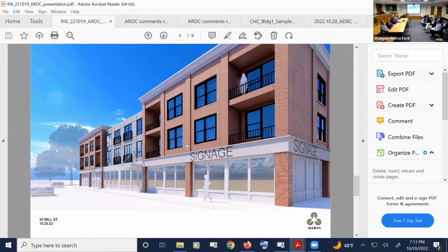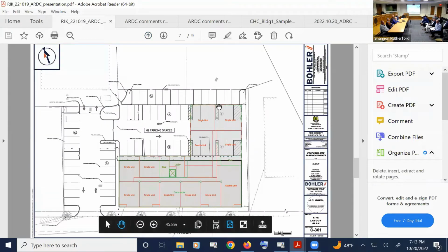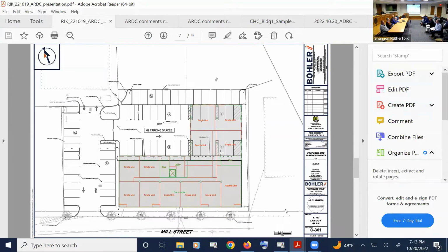Can you show the plan view again? Looks like a rectangular building there, and here it's L-shaped. Oh, I see it. Okay. That's where the garage is below. So where are the stairs? Two sets of stairs. In this area, and then the stair right here, and the elevator.